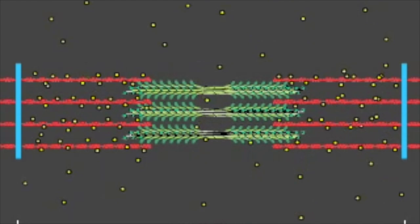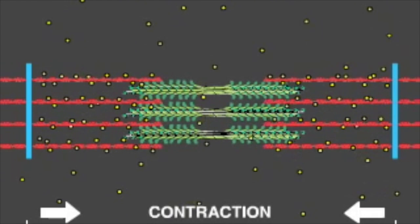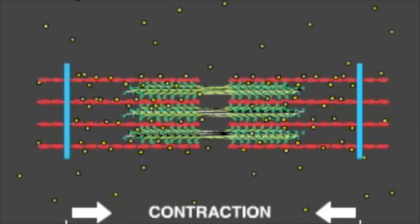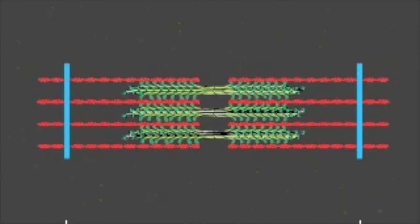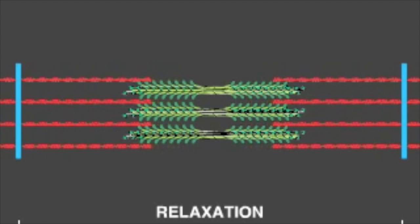Muscle contraction occurs when the thin filaments slide over the thick filaments, as shown in this nifty little animation. Then, in the process of what we call muscle relaxation, the thin filaments slide back to their original positions. By the way, the yellow dots you see represent calcium, whose presence allows for muscle contraction and whose absence allows for muscle relaxation.